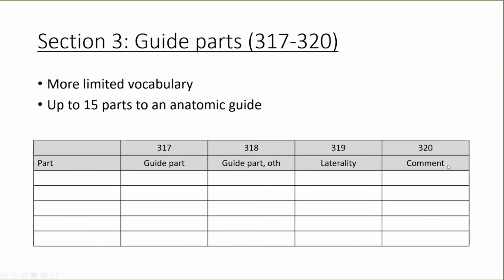And again, the other kind of object that we can receive information about is anatomic guides. Guide parts are described in a different way. We've based this in part on guidance we received from folks at the Mayo Clinic and others who are active in producing anatomic guides. So there's a more limited fixed set of terms that can be used to describe guide parts. However, if there's a part that you need to specify which is not present, there is the option to enter guide part other with free text.